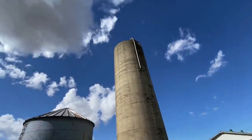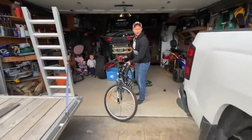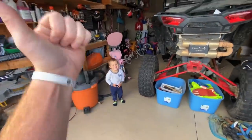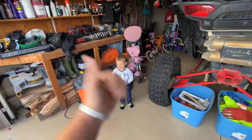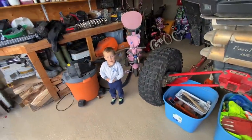This is a silo I always climb up. Oh, my God. Guard dogs. All right, it's lift kit time. Move a couple things around. Hey, get in. Nana, get in. Get in. Want to be in a YouTube video? Damn.